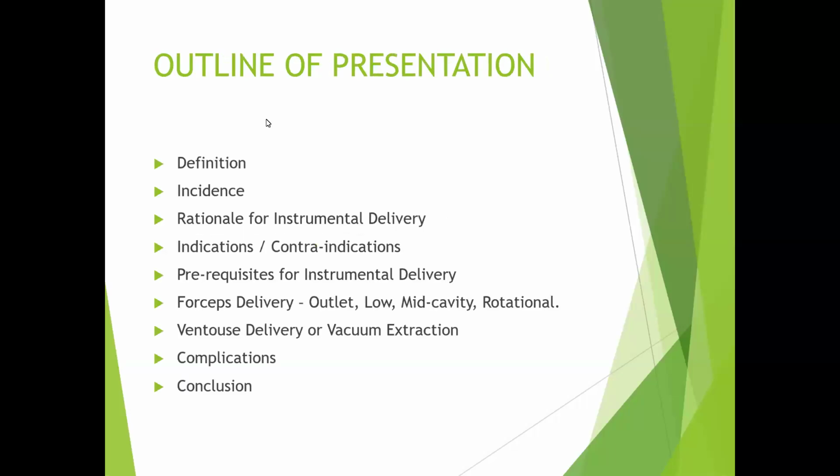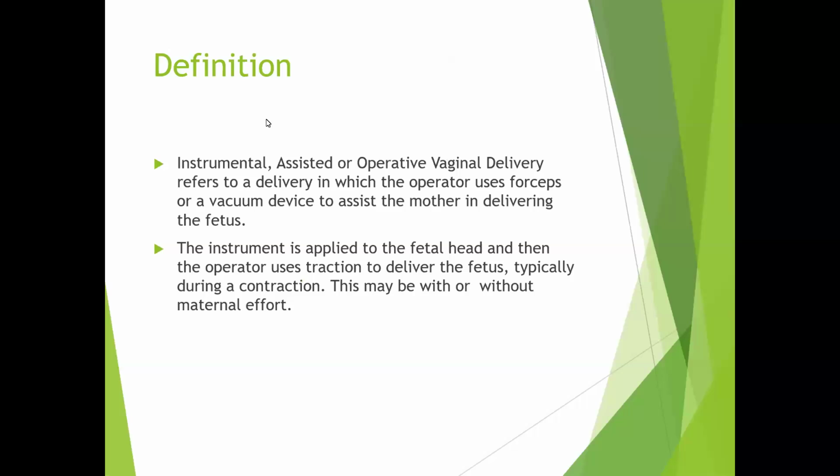So this is the outline of the presentation. Like I already mentioned, this is the definition. It refers to delivery in which the operator uses forceps or vacuum to assist a mother to deliver the fetus. The instrument is usually applied to the head, and then the operator uses traction to deliver the fetus. And usually it's done during contraction. We'll learn more about that later.